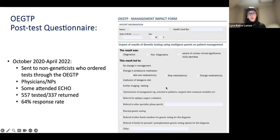So we're looking at the data from those 925 patients tested. The questions we asked were, was there a change in management? What was that change? Medications, diet, imaging, further referrals? Did you test patient family members and parents? So all these questions were asked. And so we got a 64% response rate. So if you think I was impressed by the 25% from Project Echo, 64% is amazing, right?